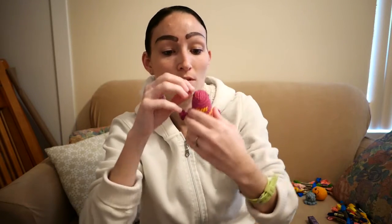And then after I put it all together, I put the little happy face on before that. It has a little fuzzy and it looks like it's smiling. That's what I love about it.